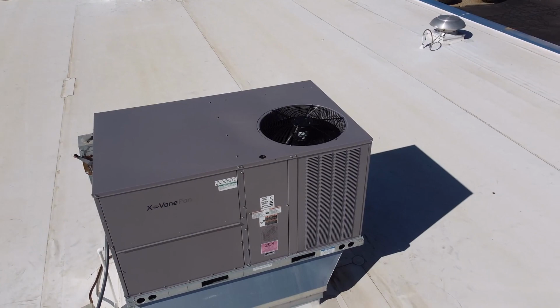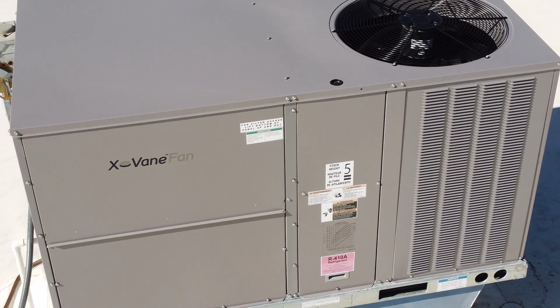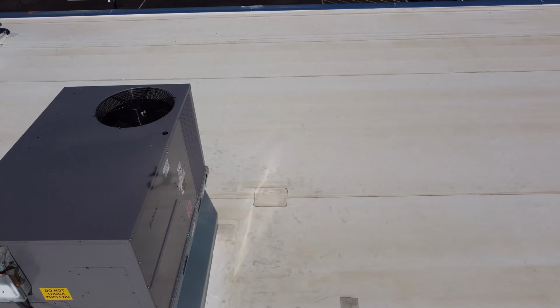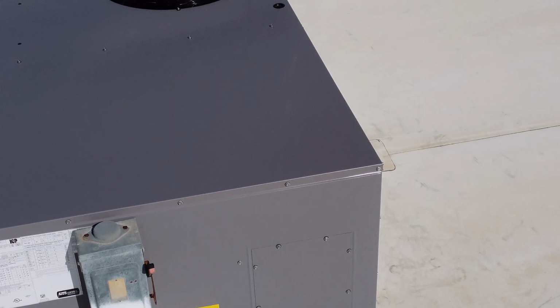X-Vane fan. This is not going to be a Carrier. It is a Carrier, but it's not a Carrier. This is a Bryant or ICP or something. So instead of calling it EcoBlue, they're calling it X-Vane. Wow, I'm seeing something else I haven't noticed before. Okay, ICP? Yep, ICP brand. So it's similar to a Carrier, pretty much.